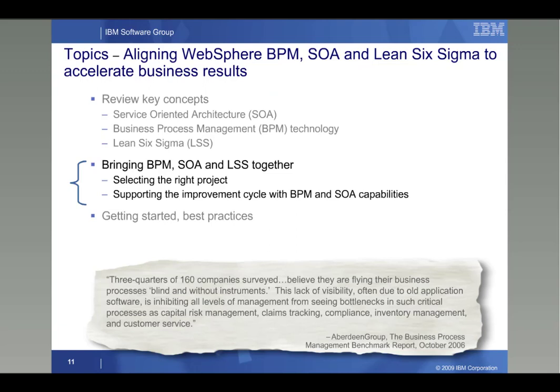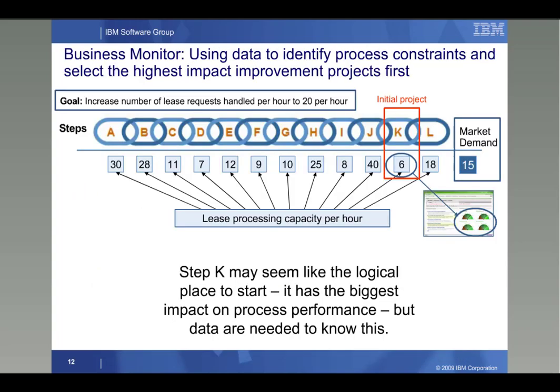So let's talk about finding and selecting the right project. Next slide, please. At the top of this slide, you see a lease processing process with steps A through L. In the boxes below the steps, you see throughput capability for each process step, expressed in the number of lease requests handled per hour. Current market demand, the pull on the process, is 15 leases per hour. You can see that on the right. The process as a whole is constrained by step K and cannot produce more than 6 leases per hour against the market demand of 15.